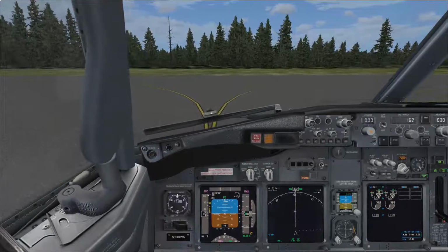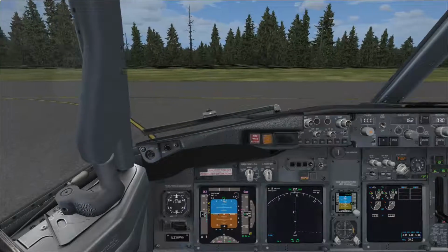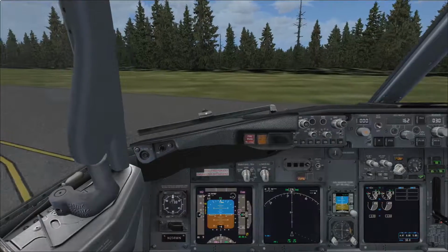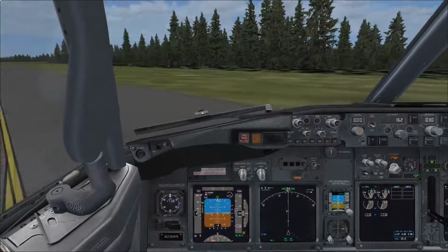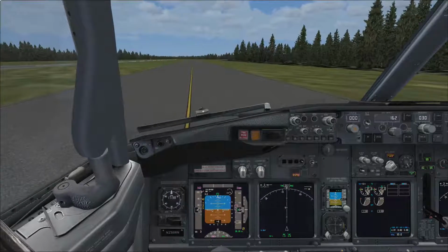We started getting closer. Those callouts were getting so close to 50, 30, and I started to pull up, and it was like, bam, you're on the ground. It's almost like it jumped up. I have to watch that landing again, although I'm not really sure I want to see it ever again.